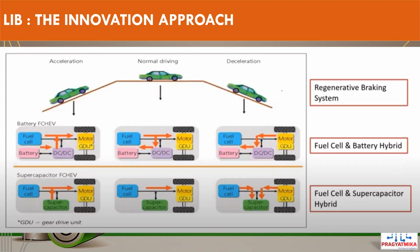What they have done, because in an electric bus we have bus stations, and there is a gap of around 1 or 2 kilometers between each of the stations. So if we provide some mechanism in the bus that gets charged in a very short amount of time. Normally lithium ion takes time to get charged, whereas supercapacitors get charged and discharged very fast.